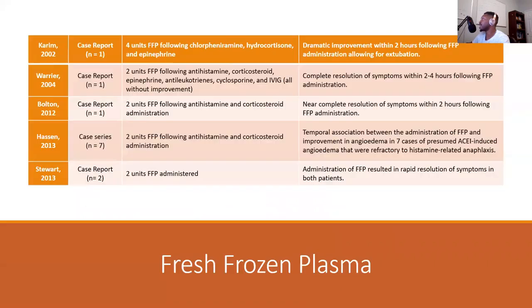So let's move on to FFP. And you guys will be thoroughly impressed with the fact that it's only case reports and case series. Not much data here, not very much strength of data. We have a total of 12 patients in all of these studies. But what they found was that anywhere from 2 to 4 units of FFP led to pretty decent improvements in symptom resolution when it came to patients that presented with ACE-induced angioedema.